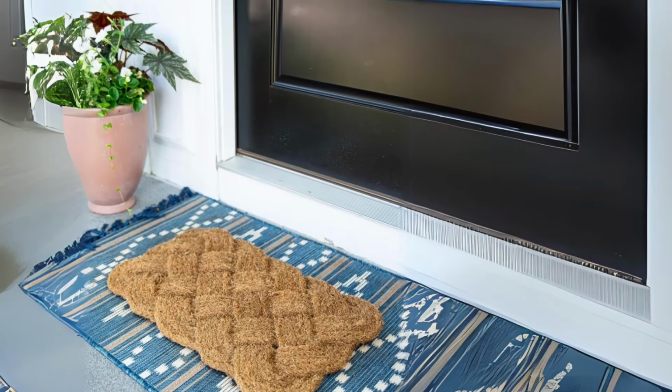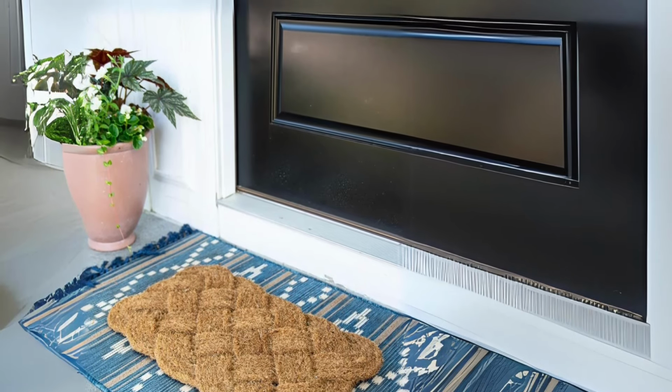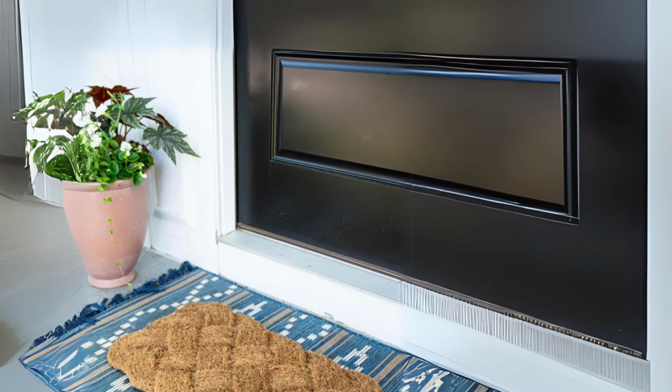For your front door, refresh your front door with a new doormat. After months of harsh weather, a clean and fresh doormat will instantly improve the look of your entryway.